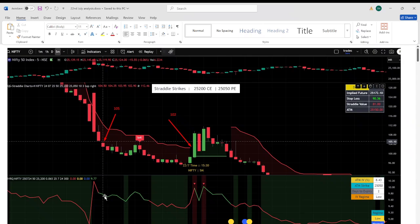If you see the bottom pane, the IVRQ, from a high zone at 920.25 itself, it entered into a normal or a low zone. That is, IV was coming down. Since this was not an expiry day for Nifty, we can easily sell early morning when we get out of the high IV zone. Compared to the past few days, when IV went from high to normal around 10, 10:30, 11, today it happened very early in the day, at around 9:25.